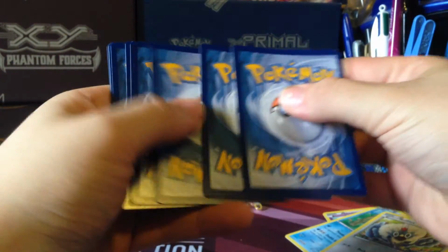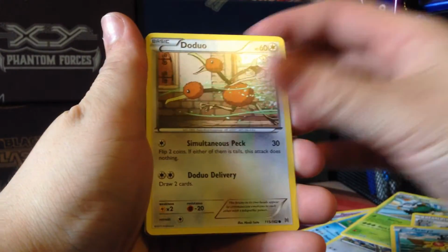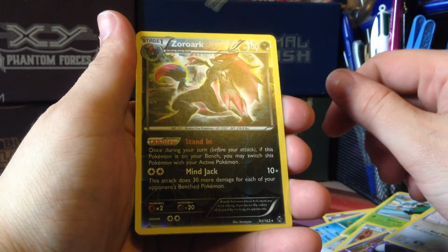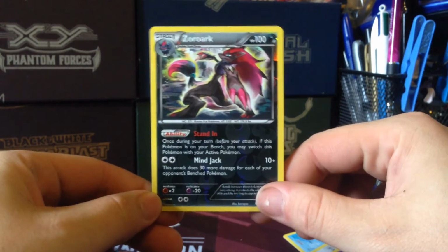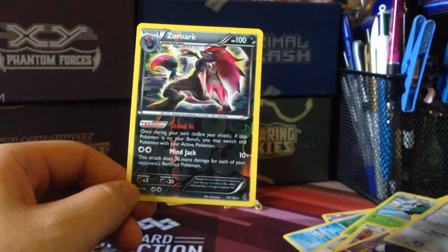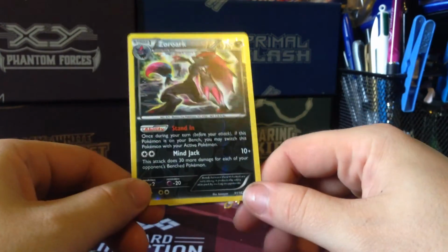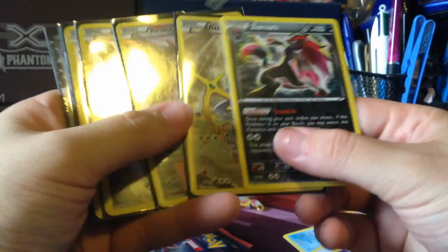And our last pack for this video. We have a Gogoat, Pinsir, Judge, Staryu, Doduo, Ghastly, Woobat, Swablu, a Zoroark Reverse, awesome, love Zoroark, and a Marowak Rare. So, out of all the packs, this is probably the best, in my opinion anyway. So, pretty cool for that. Overall, for me, these are what paid for the box, not retail value but collecting wise.